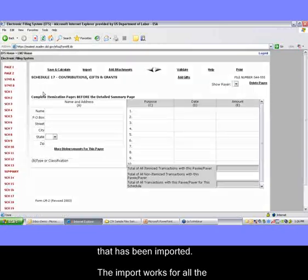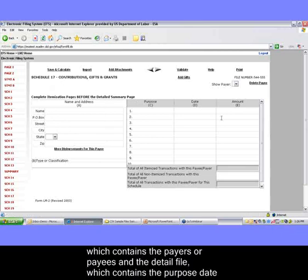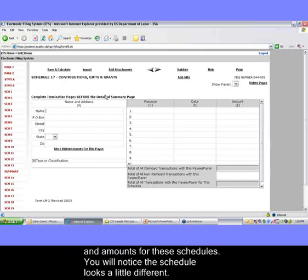The import also works. It works for all of the schedules except for Schedule 13. Schedules 14 through 19 require two import files, a master file which contains the payers or payees, and the detail file which contains the purpose, date, and amounts for these schedules. You'll notice the schedule looks a little different.